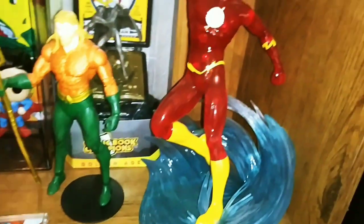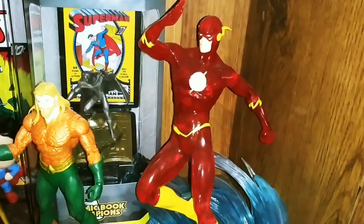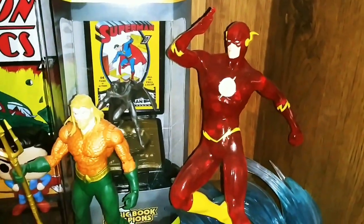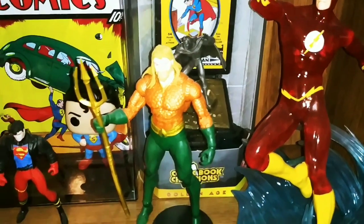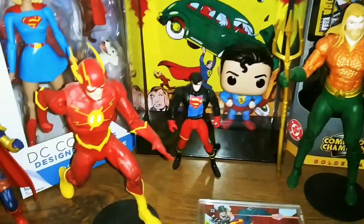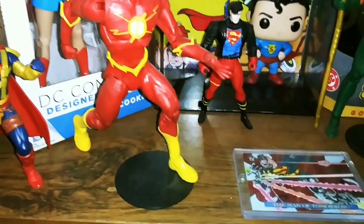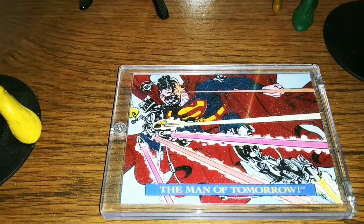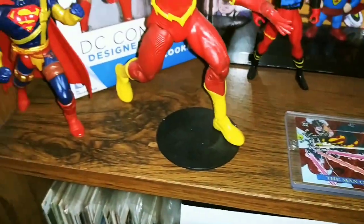Coming up into a couple more gallery pieces here. I have the Flash Speed Force Edition. Some more McFarlane, some more Kenner. A little bit of everything on this shelf here. Got this awesome card from D-Rock.